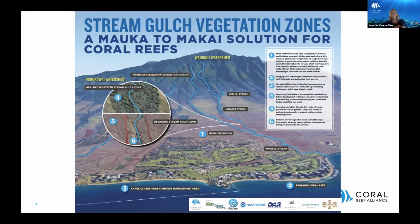We replant the native forests so that they hold the sediment in place. The added benefit of that is they also help absorb some of the nutrients before they get to our coastal systems and slow down that storm water so that it's not so eroding and detrimental to our coral reefs. We work in West Maui in a couple of priority watersheds doing this work. It's really gratifying to plant a tree and plant grasses and come back and see them established and see all the sediment that they're trapping.